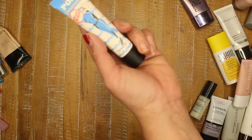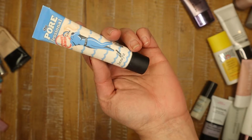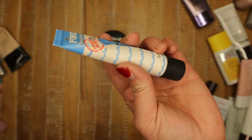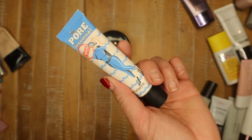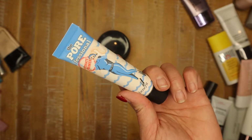So this is the Porefessional Hydrate Primer from Benefit, and I actually like this. This is really pore smoothing. Even though it's a hydrating primer, it definitely smooths the skin out, so I do like it. For that, I will go in with this and then put something mattifying over it, so I'm going to hold on to this a little longer.